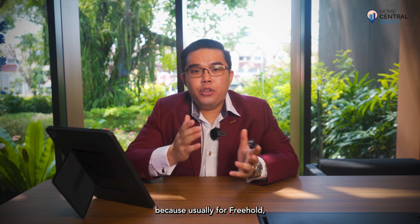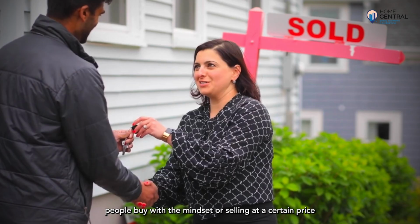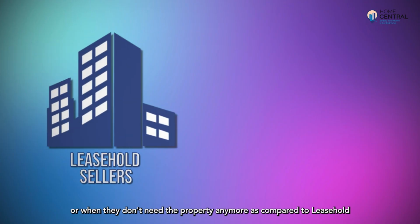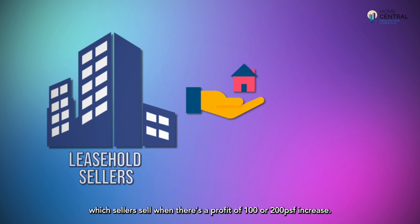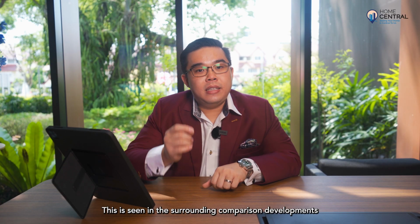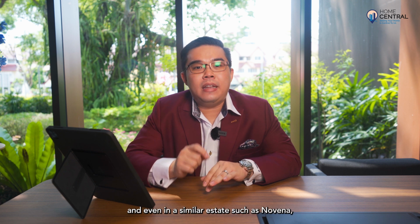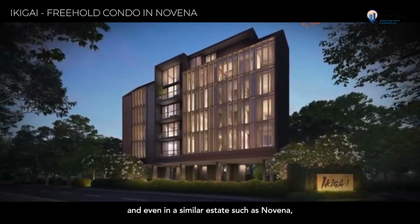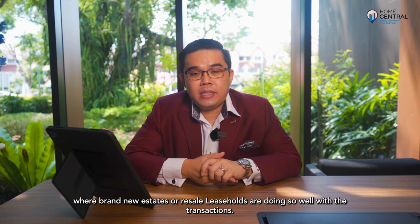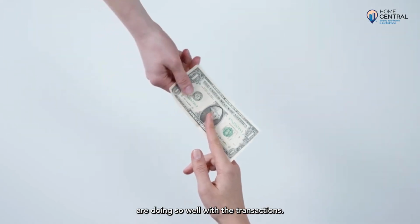Because usually for freehold, people buy with the mindset of selling at a certain price or when they don't need the property anymore, as compared to leasehold, where sellers sell when there's a profit of 100 or 200 PSF increase. This is seen in the surrounding comparison developments. And even in a similar estate such as Novena, where it is surrounded by freehold, where brand new estates or resale leaseholds are doing so well with the transactions.